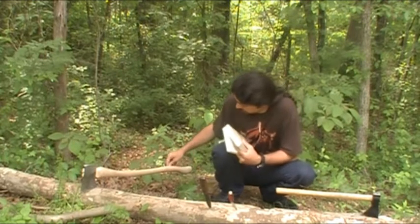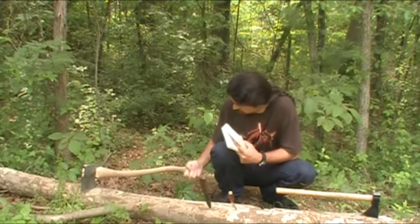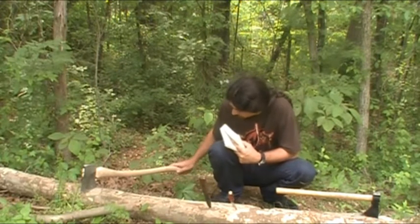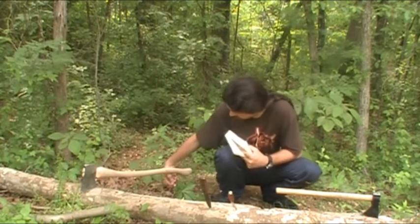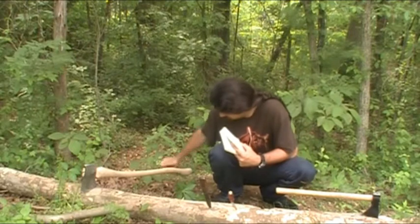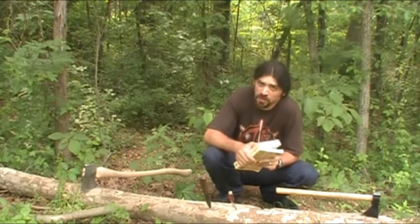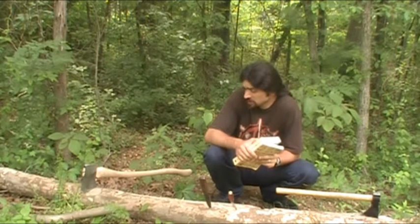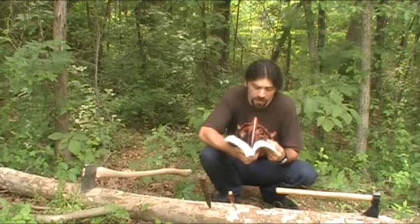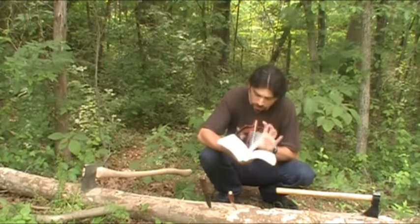The handle in and of itself, from that down, is a little over 2 feet, so that's not too bad. Yeah, that would work. Like I said, I've never seen anybody else do that. And honestly, it's a really damned good idea. Alright, so we've covered the chopping tools. Let's go with cutting tools.